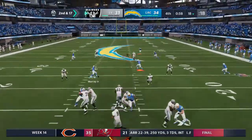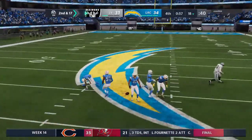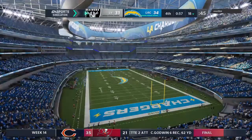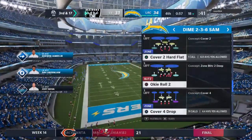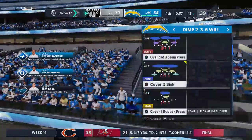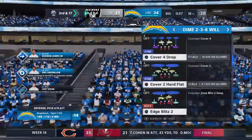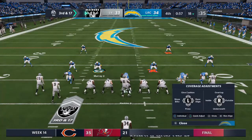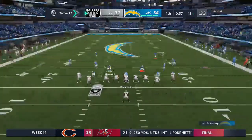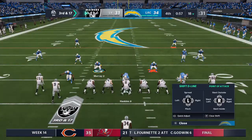Haskins to throw. His throw incomplete. There was Trey Flowers that time who got a hand in and broke it up. Now the Raiders going to burn their 3rd and final timeout as they get it with under a minute to go now in the football game. An incomplete pass on that last play, and that means they'll need to come up with something here on 3rd down.